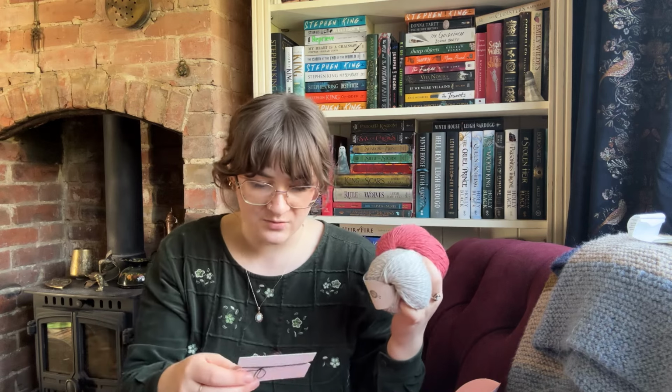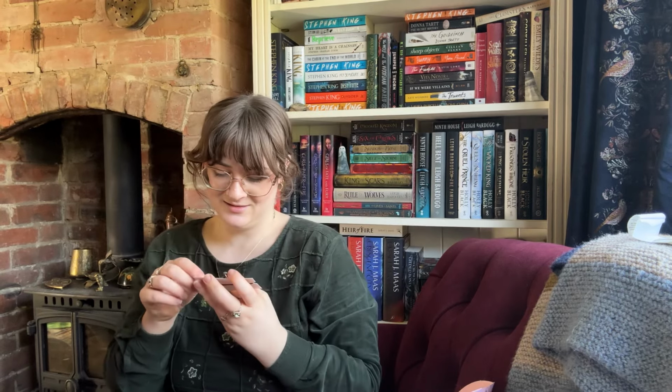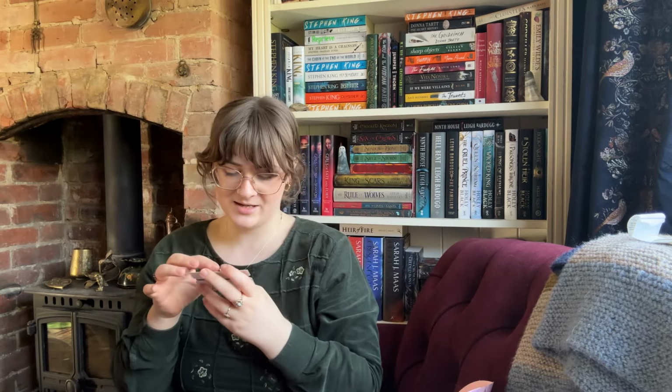I need to go through the patterns properly, and I'll share with you when I decide what I'm going to make with them. And these have got these adorable little handmade with love tags on them. I need to decide what I'm going to put those on. They'll be really good to have in my stash for gift knits.